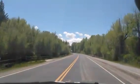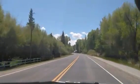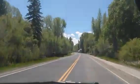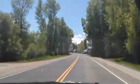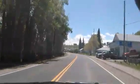Monday, I try to go for a drive. It's kind of my release. So I'm going to try to broadcast a nice drive for whoever would like to see it in the future. An old tractor.